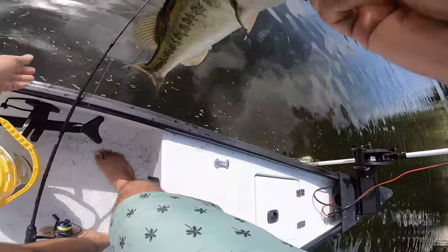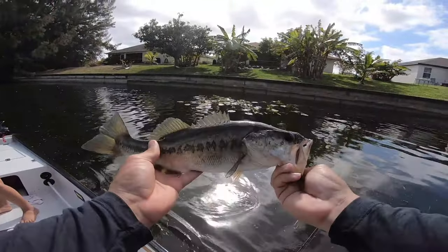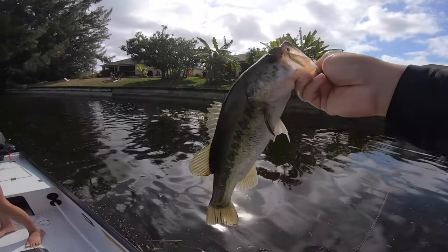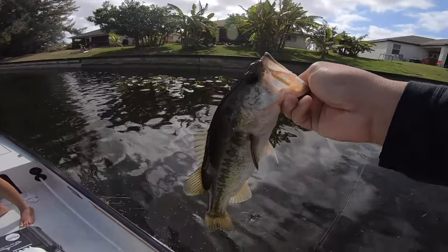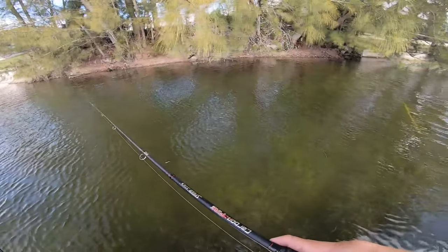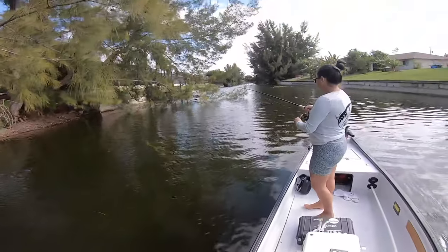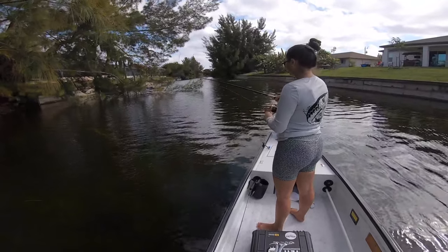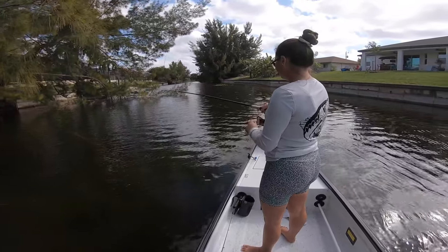Very nice largemouth bass here. Okay. Sweet. Insane. I just had it paired up with a peacock bass. One lure, two baits. Crazy. Let's go. Nice. There we go. Nice. Here we go. I knew that tree had a fish on it.